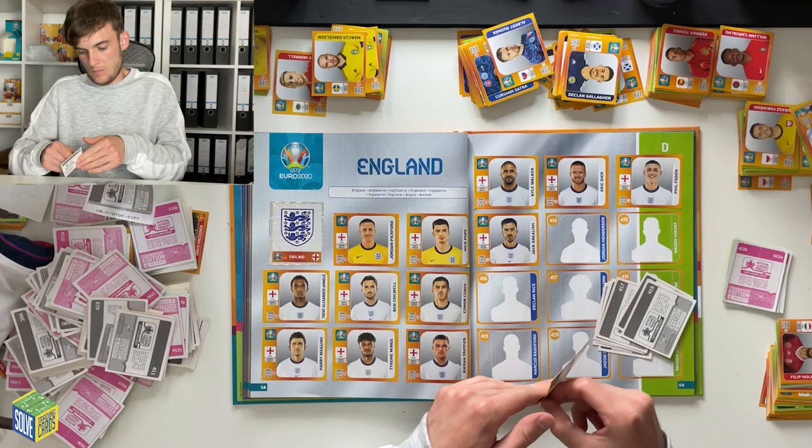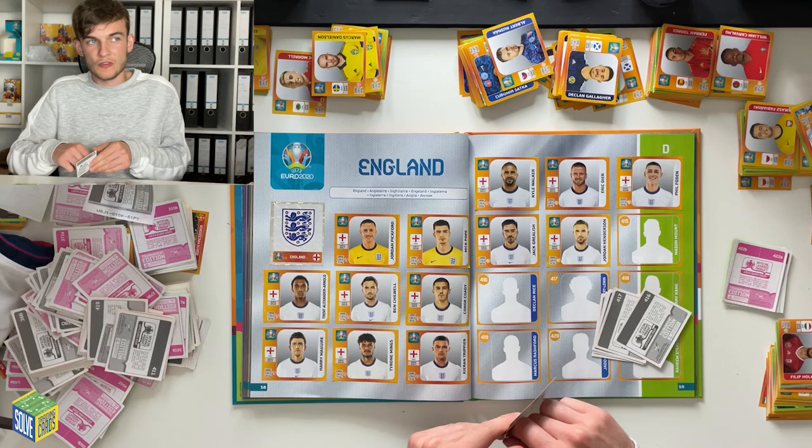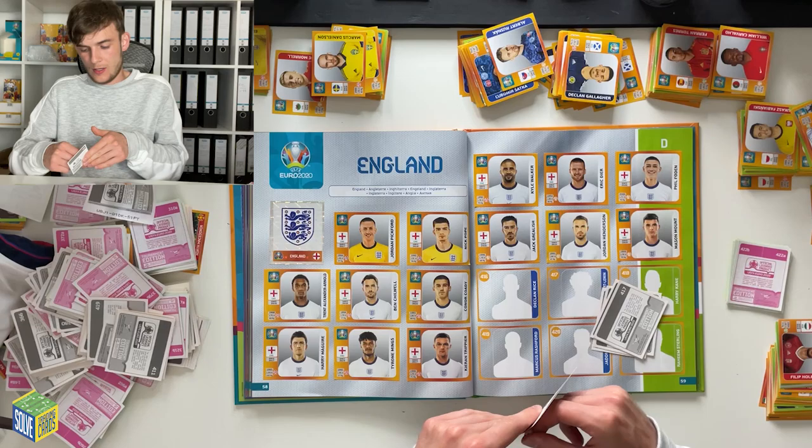Henderson. No idea why they've chosen Henderson for a sticker. Henderson and Dyer over Calvin Phillips. Like, really? Calvin Phillips was always going to be in the England team because he's an absolute legend and an absolute baller. Brilliant player.